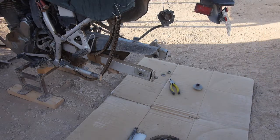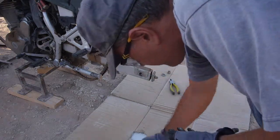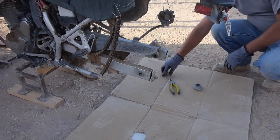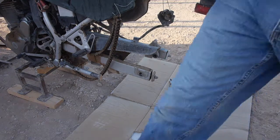What I'm going to do, just on my workbench here, I'm going to lay the pieces in order of how they go on the bike, so I can put them back on again. You know, if you're not used to doing this kind of thing, it's a good idea to take pictures as you do this.